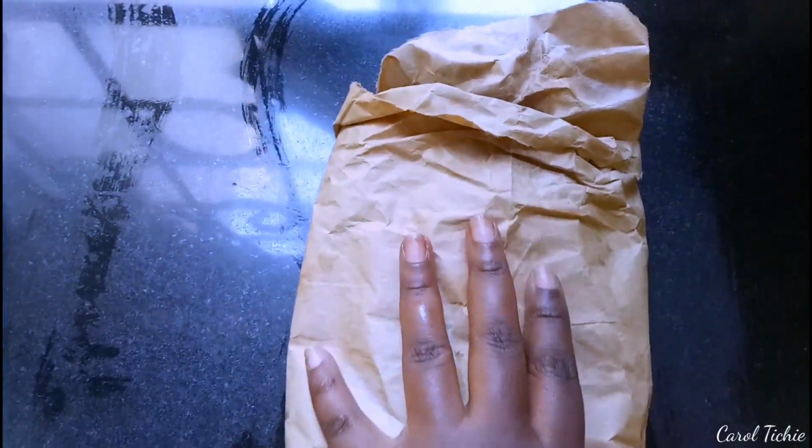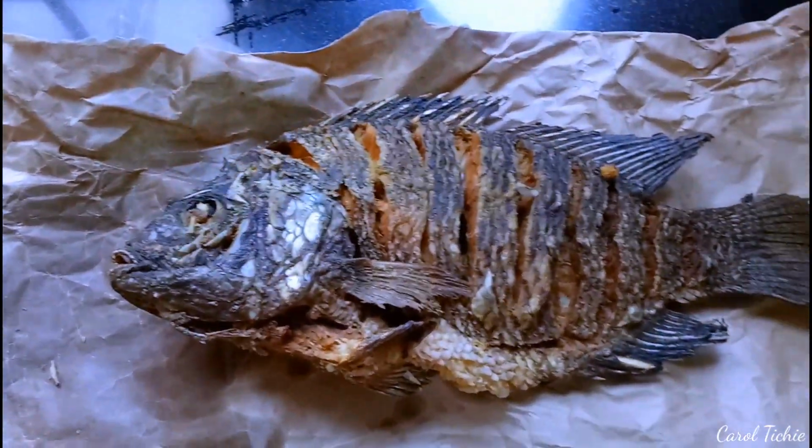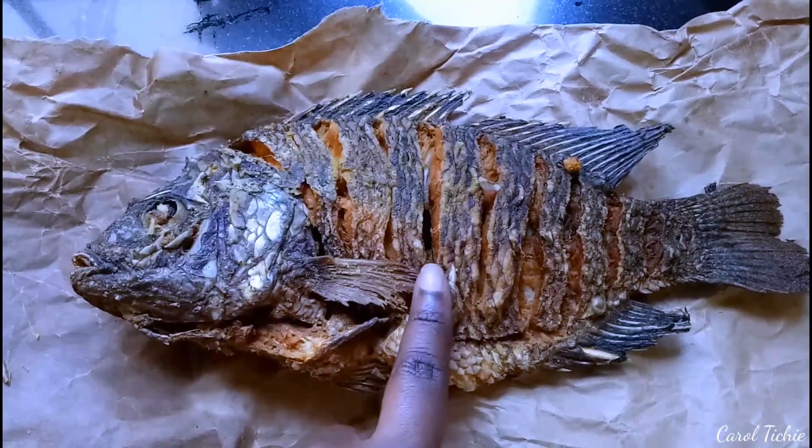Okay, guys, so I also bought some fish. I feel like last month I ate a lot of tuna, so this time I decided to go get the real fish. So this is probably going to be dinner tonight.